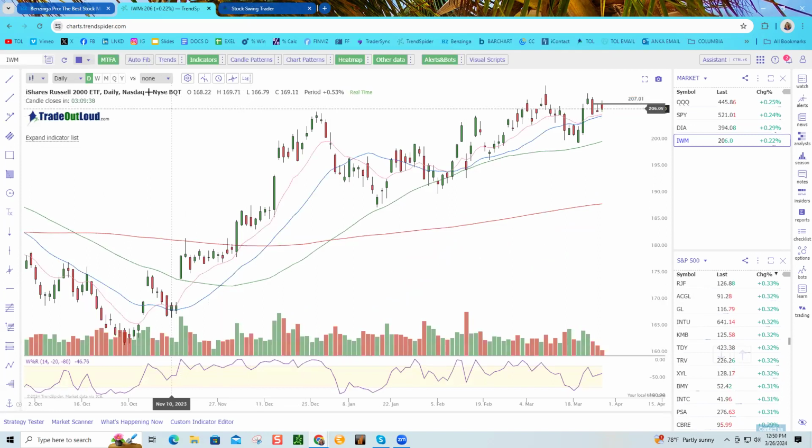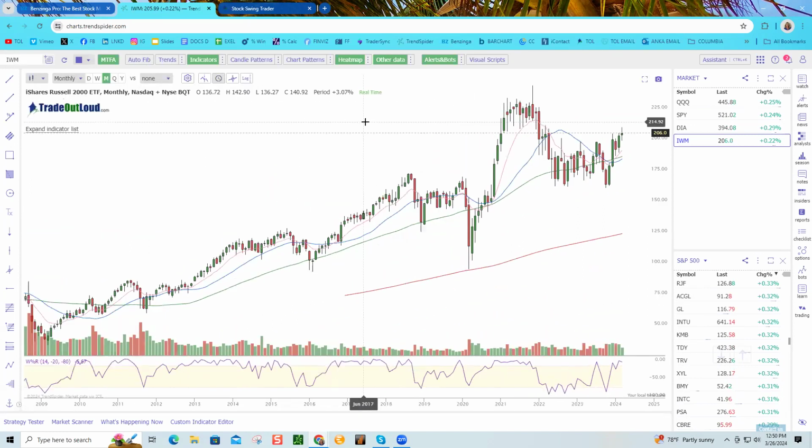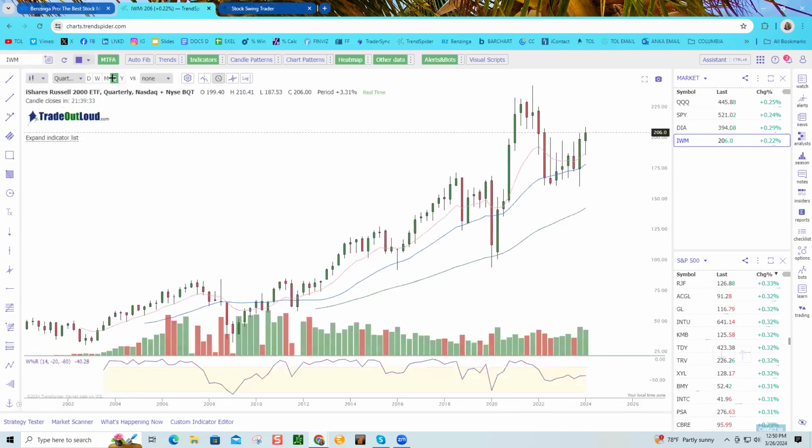IWM has a huge story to it. First of all, let's take a look. Let's go quarterly, right? So on the quarterly, super strong. This is actually a first quarter that is able to take out all of the chop. And basically this is like a multi-year chop. It goes back from 2022. So what you're seeing here is that for the first time in a really long time, this has been a strong quarter for RTY for Russell. Okay, very strong quarter for Russell.